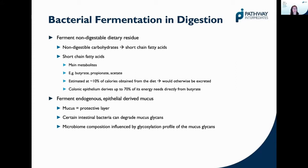And in fact, the colonic epithelium, so that's the cells that line the colon or the large intestine, derives up to 70% of its energy needs directly from butyrate, this short-chain fatty acid. So I think this shows quite nicely just how beneficial the gastrointestinal microbiota is for animals.